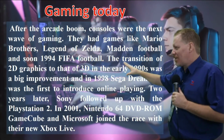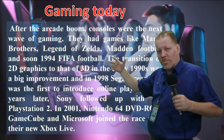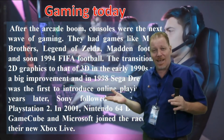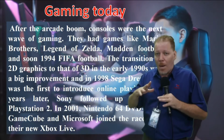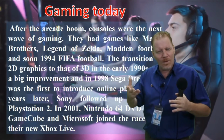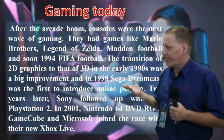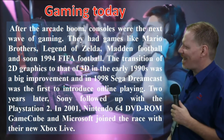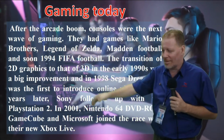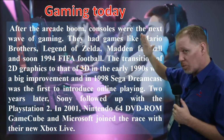So anyhow, let's read through this again. Now we're talking about the consoles. After the arcade boom, the boom means that era, like this place, Da Nang, for example, over the last 10 years until COVID came, it was boomtown. Tourism was growing, hotels were going up, the economy was rolling. They call that a boom. It's a very positive saying. So the arcade was a boom business, something that was really hot. After the arcade boom, consoles were the next wave of gaming. So now the boom was kind of crashing.